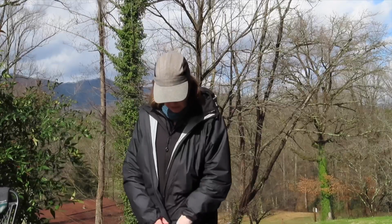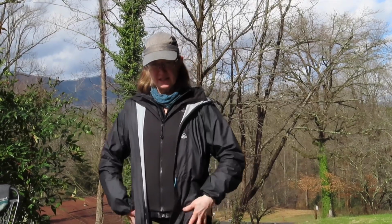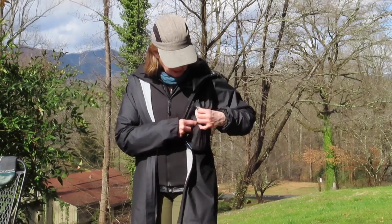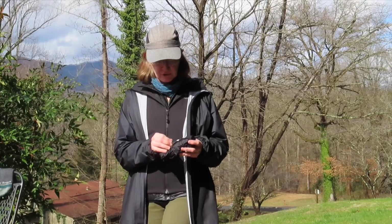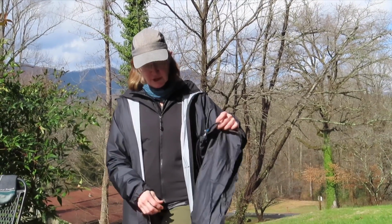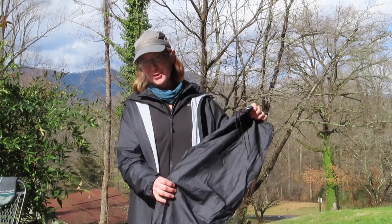Rain has been a big issue for us on the trail. And today I'm wearing my Z-Pax Virtus rain jacket. It's the women's jacket, and I like it because it's nice and long, very lightweight. And then I have a pair of the Z-Pax trousers, rain pants to go with the jacket. So far I've only worn the rain pants on laundry day.